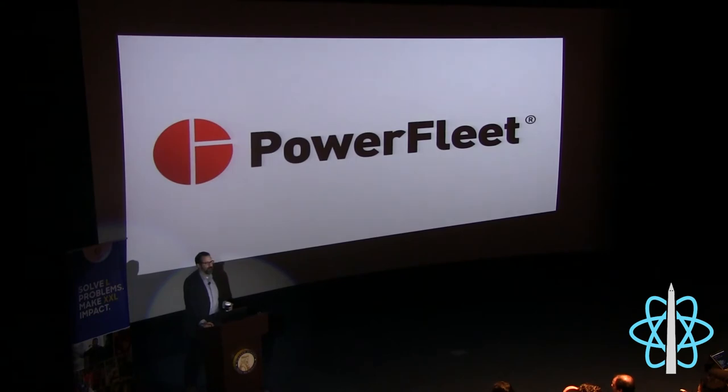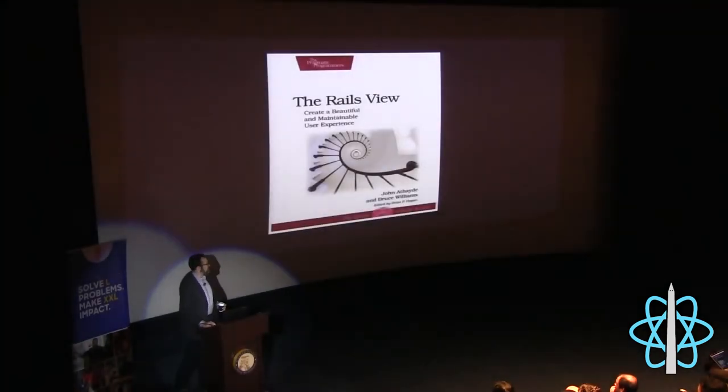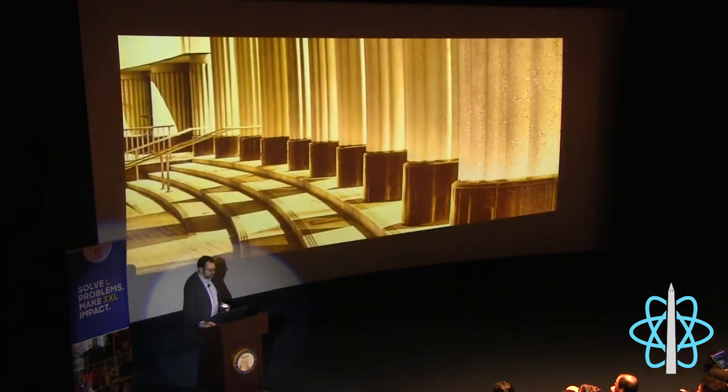I am the VP of design at Powerfleet, which sounds better than it is. I am the entire design department. And I come from a UX and Rails background, but I've done React, Angular, and I'm currently pulling my teeth on an Ember.js project. I also wrote this book with Bruce Williams. It's grossly out of date, but if you have Rails view questions, happy to talk about them.